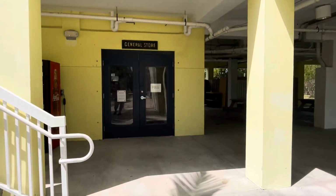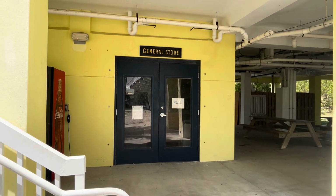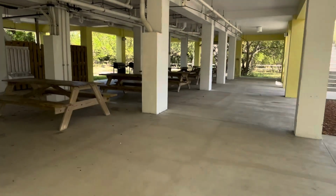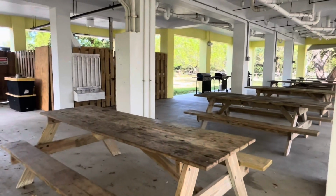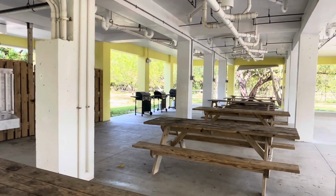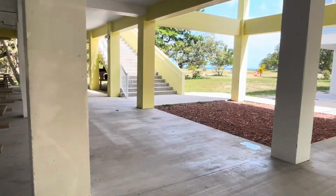So this is the general store and office. Be here if you want to shop, or if you call ahead as you're coming for your reservation. Here is another pavilion area for the rustic tent site area. They have a Plinko game. They have gas grills. They have everything you really need.